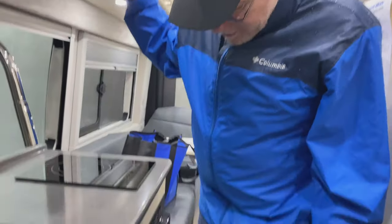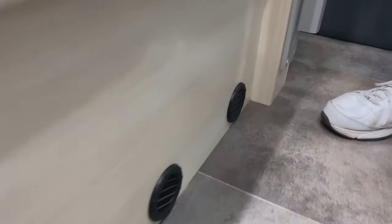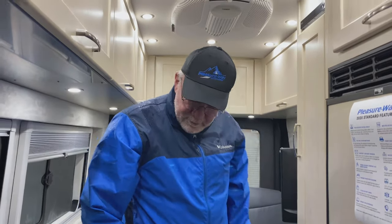I mentioned the Vario Heat. It has outlets here. It has outlets here. You can see back here, there's more outlets near the floor. I think there's one up front as well. So it's a nice even disbursement of the heat. I think it's a big improvement. People are gonna like that.